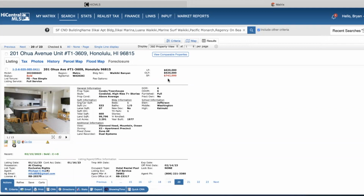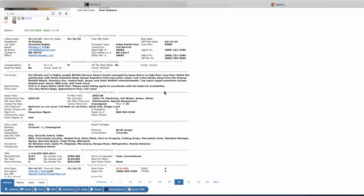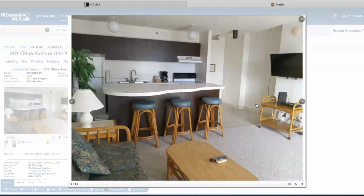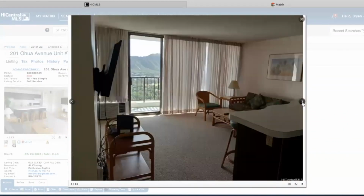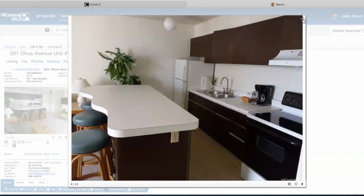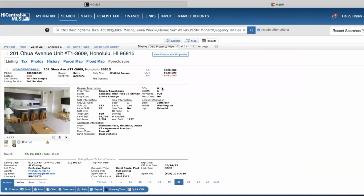Listed at 620, sold for 742 cash. And this thing needs to be completely remodeled. I mean, you could rent it in this condition, but if you really want to maximize rental income, it needs to be updated. But I am really surprised that it sold at 742. It didn't have the best views.